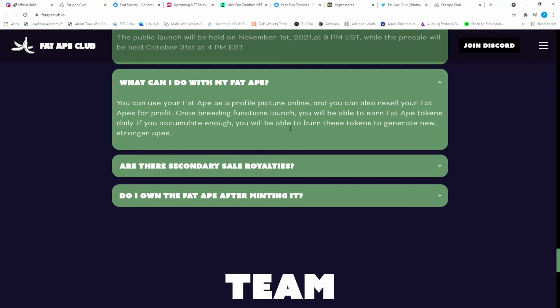There will not be a freaking tsunami of Fat Apes because anybody can just mint just like that. No, you can only mint with your Fat Ape tokens, and you have to burn those tokens to breed. So that means there is a deflationary supply of either the Fat Ape tokens or the Fat Apes. Either way you win, right?